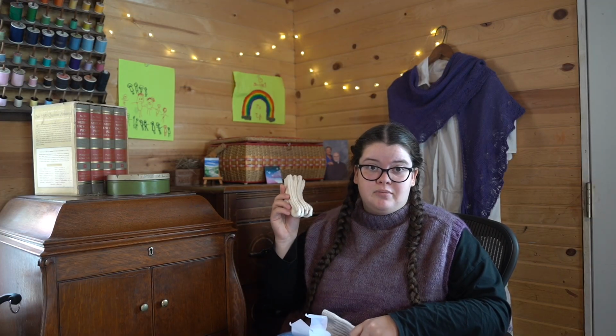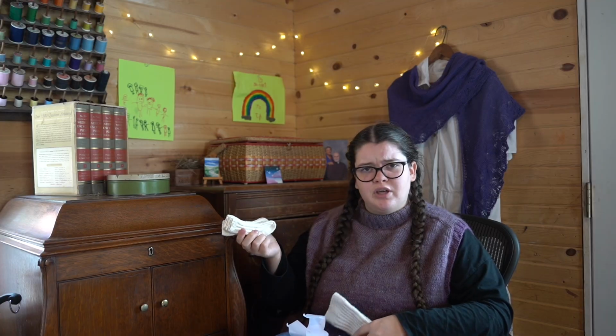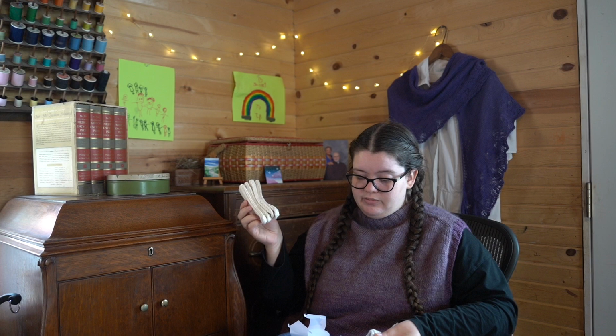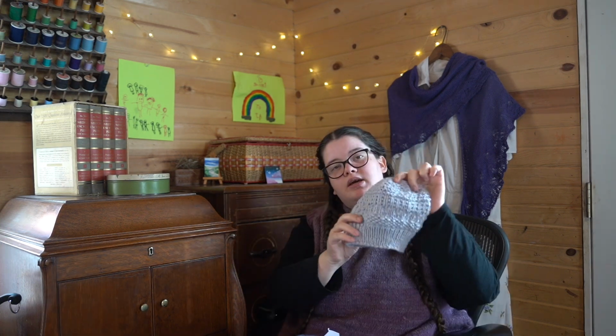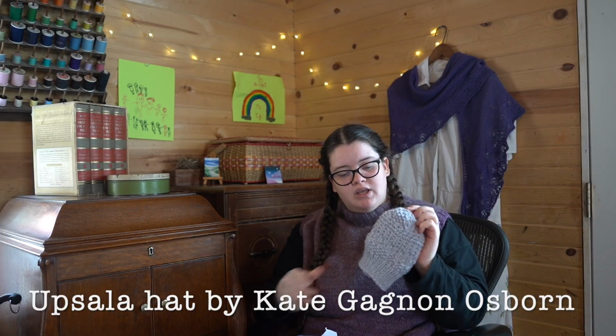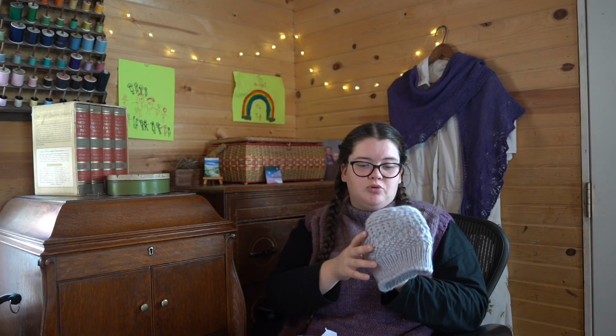And I would highly recommend this pattern. It's very easy, and I believe it's a free pattern. And I knit these on 2.25 millimeter needles. Next thing I knit was this Uppsala hat by Kate Osborne, designed for Kelborn Woolens.